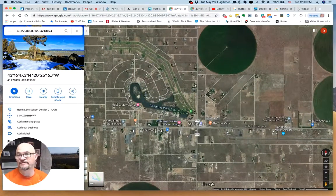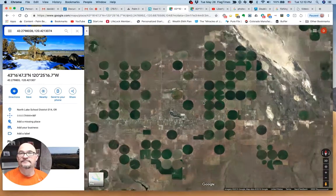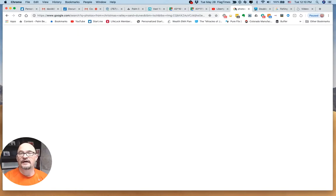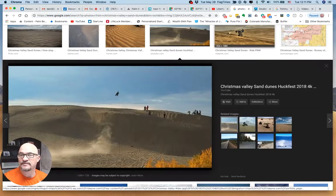You got a post office and basic things. You got a church and stuff like that. But, you know, that lot is mobile home friendly as well. So you could put a mobile home out there. You will need to do a well and septic if you want water and toilet. But here's a great view of the sand dunes, which this lot is very close to.